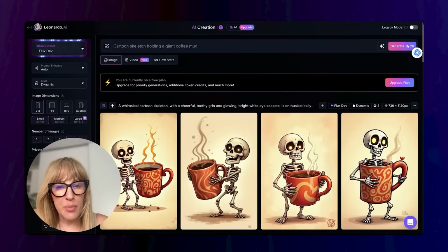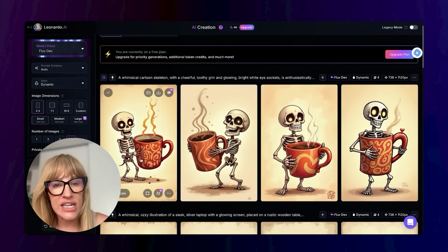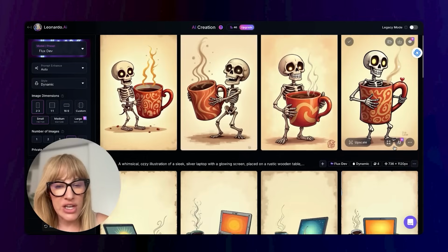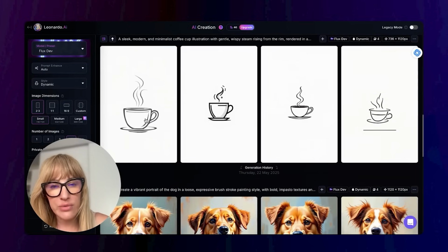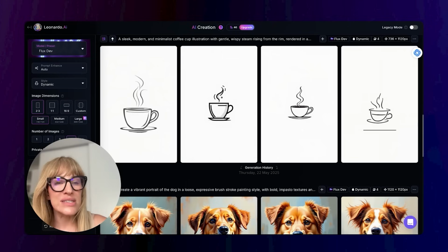Now, let's take one of our examples, which is the coffee with a skeleton. So a cartoon skeleton holding a giant coffee mug. What we're gonna do is go to Leonardo. We're gonna add our prompt right here, cartoon skeleton holding a giant coffee mug, and we're gonna generate it. And here are all the different images that it generated for us. Another prompt that I used earlier, which is the one right here, was minimalistic coffee cup illustration with steam rising, clean line art style, black and white commercial use design, no background, vector style, simple icon design, no text or words. So the idea here is that you're creating multiple design ideas based on the prompts that ChatGPT provided you.